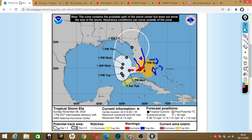The NHC, I'll just quickly note, has come westward and is now starting to pick up that north movement, but is moving it into Florida as the Euro model is a bit more westward. But this is the official NHC track, so make your preparations around this, as my opinions are mine alone.